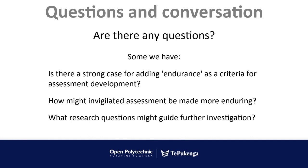Rose has also mentioned peer assessment. I think absolutely, Rose, that's something else that could be added into the mix here.